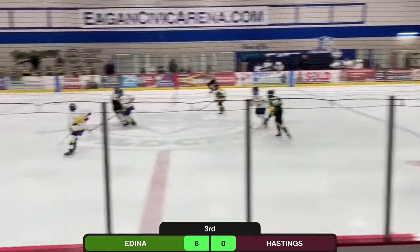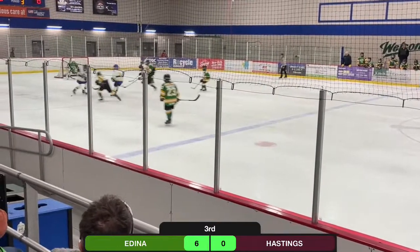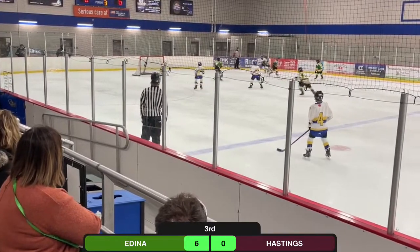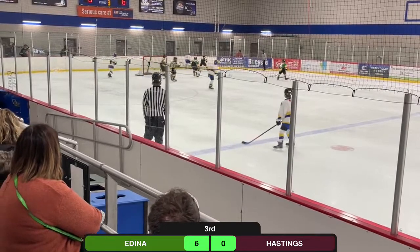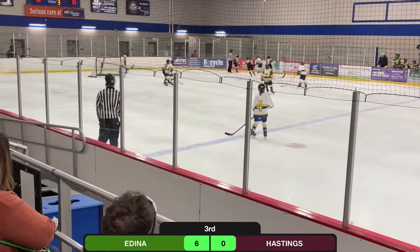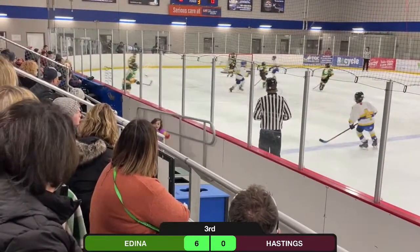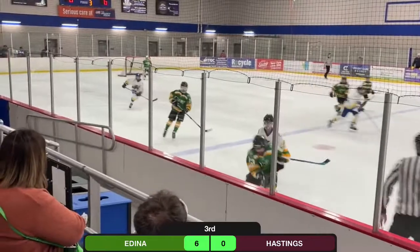That was Grove on that draw. Hastings able to advance it into the Edina zone. They get a shot wide, so no shots this period for Hastings. We're down to 3:30 and counting. Hastings getting some of their limited zone time this period. There's Bastian defending on this side. Bastian comes out with it. Bastian to Bancroft. Bancroft clears the zone.